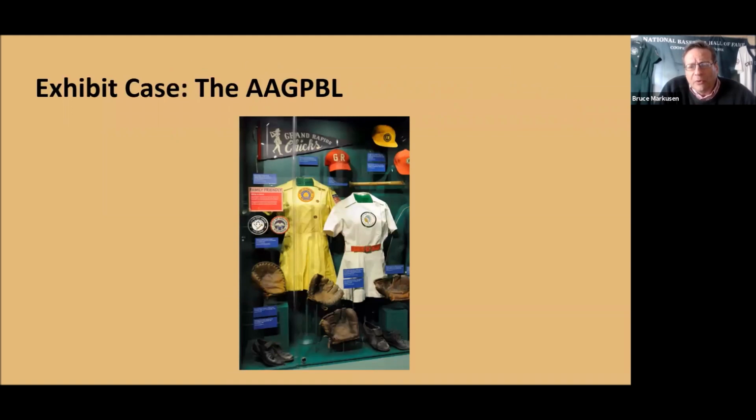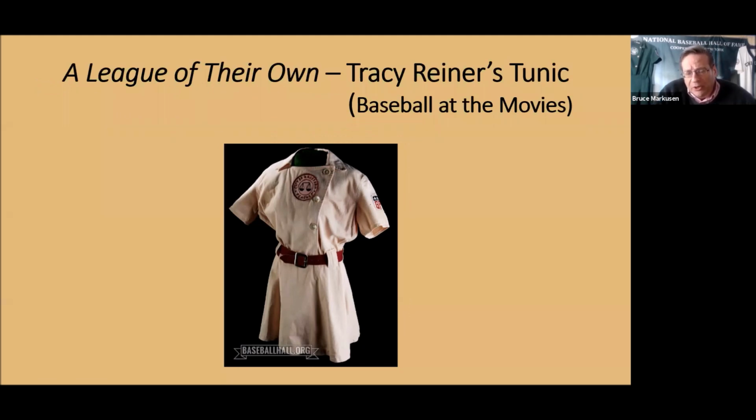Go back to the other photograph. These, again, are the authentic uniforms from the league, and the similarity to what Penny Marshall and her design staff came up with is very striking. Yes. Tracy, by the way, is the daughter of the late Penny Marshall. Rob Reiner, the actor, who was married to Penny, is actually not Tracy's father, but Tracy became very close to Rob and adopted or took his last name later in her life. So she is now known by that name.